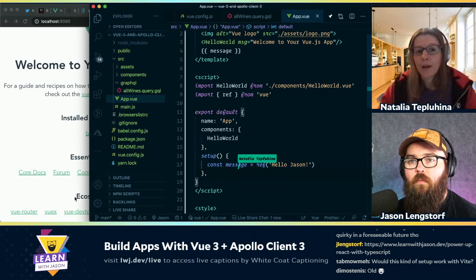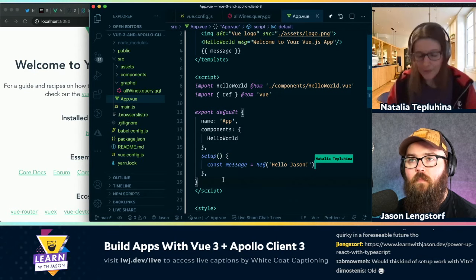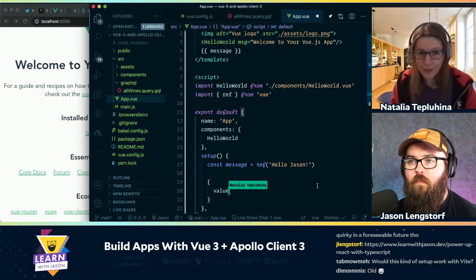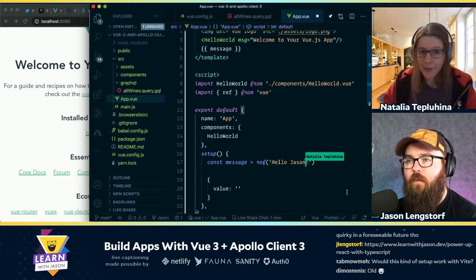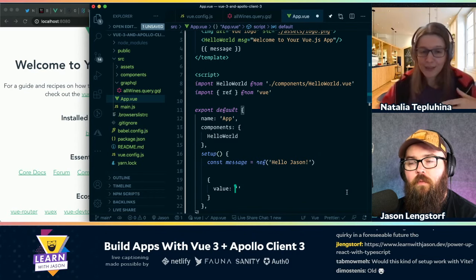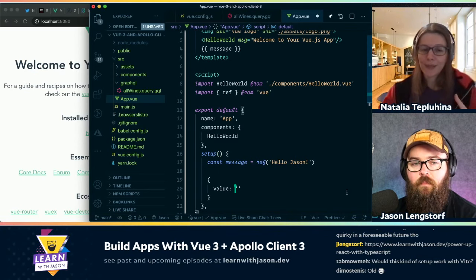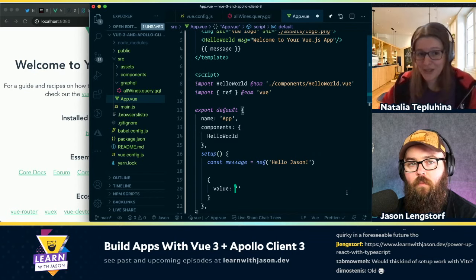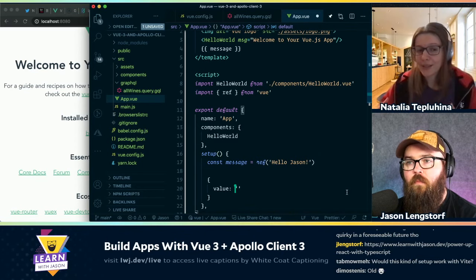What's going on here? Under the hood, ref will convert the message string into an object. So I'm just showing how it looks. This will be an object that contains a single property, value, which will be equal to the hello JSON string. You may ask, why? You have a primitive, why convert it into an object? Vue 3 is built with proxy-based reactivity. And to make all the reactive dependencies tracked with proxy, you need an object, because you're proxifying objects there, not primitive values. That's why any primitive is converted to an object, and this object is tracked reactively.